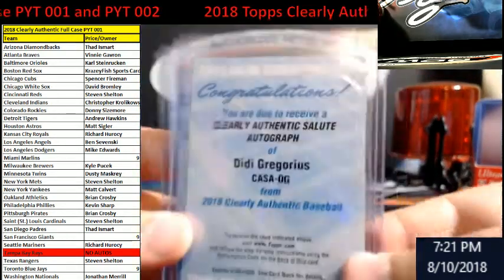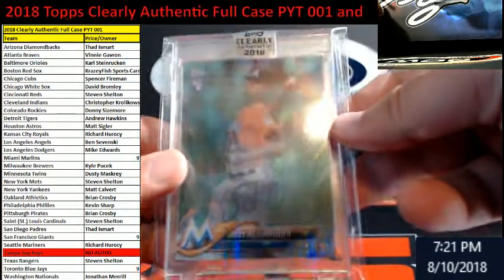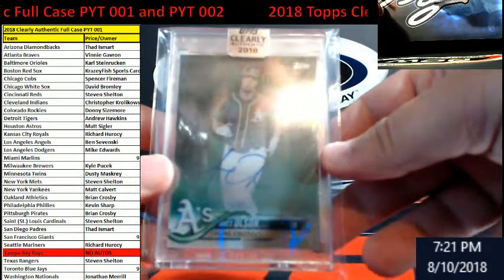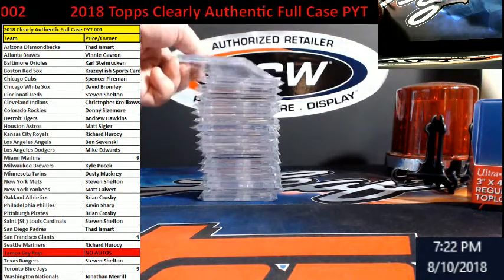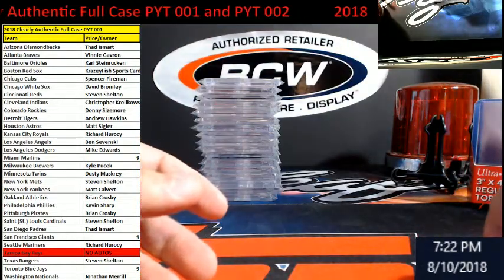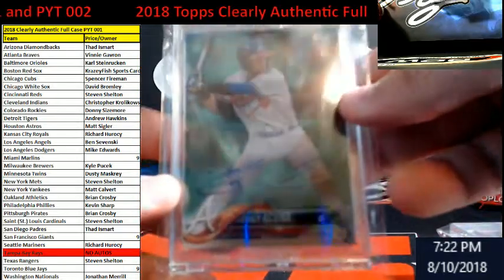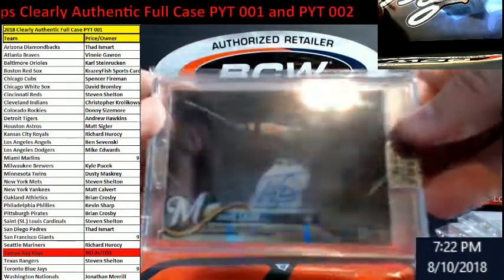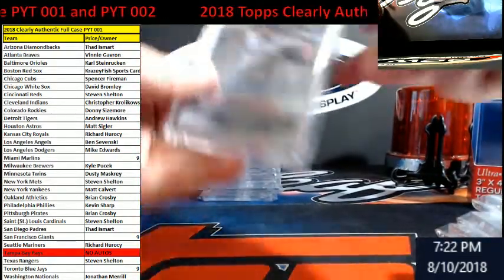All right, recapping time here. Didi Gregorius, Yankees. Buehler, Dodgers. Alcantara out of 99, Miami. A's, Olson out of 99. Robles, Jonathan. I think it was two Robles too, wasn't there? Acuna out of 50. Acuna out of 99. Bregman, Travis Shaw out of 75 black. I know it's a little bit harder to see these now. I put the sleeves on them just so they don't get scratched up. Trying to put my hand behind it.